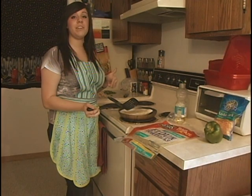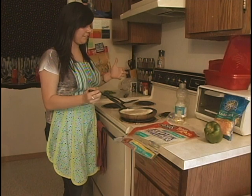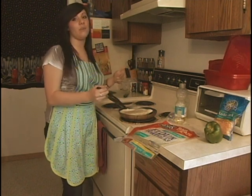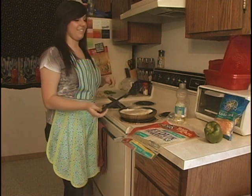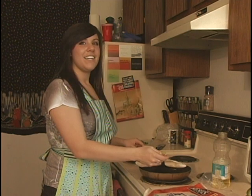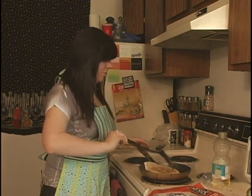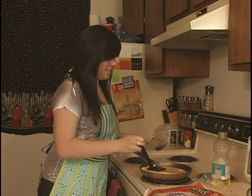Alright, and what you're going to want to do next is fold the other half of the quesadilla over it, because the whole point of it is to get it all cooked all the way through, and then about halfway through cooking you're going to want to flip it. And if you don't fold it over, you can't flip it. Alright, so about halfway through you're going to want to flip it. Woo! Make sure it's nice and brown on the other side and cooked all the way through. You want all that cheese to be melted.